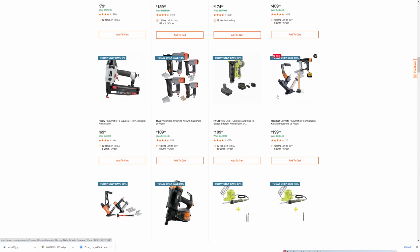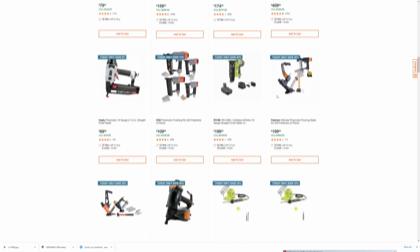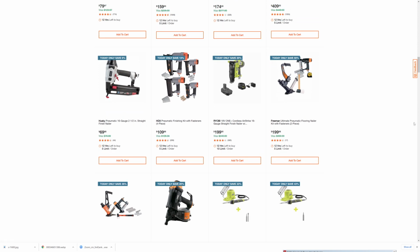And now we come down to the nailers. So we're starting to see a lot of nailers in here today. And here's your pneumatic flooring nailer over here, $199. That's 50% off on the far right. The Ryobi Airstrike, that's the 16 gauge finish nailer.